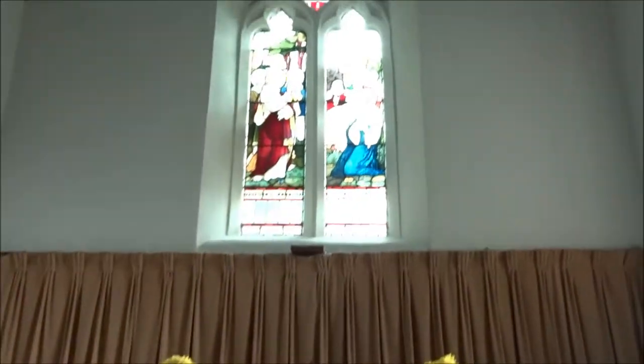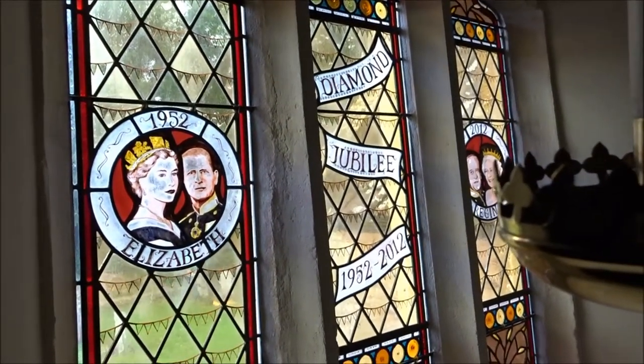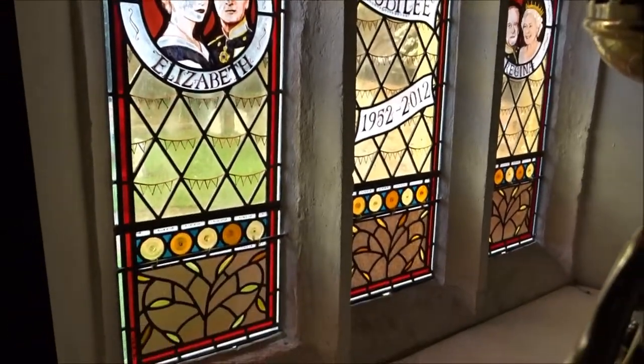It's much simpler than the others I've been to this morning. To the memory of Eliza Sarah Harrison of Thurloxton, who died March the 18th, 1876, aged 55. Oh, look at that little step there, to get up onto the pulpit. Diamond Jubilee, 1952 to 2012. That was the year I was born, 1952. It's a window dedicated to Queen Elizabeth.